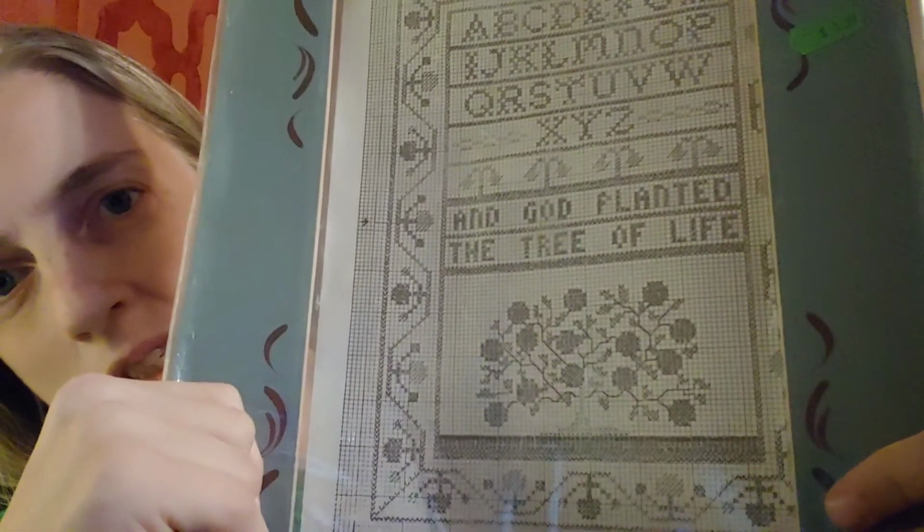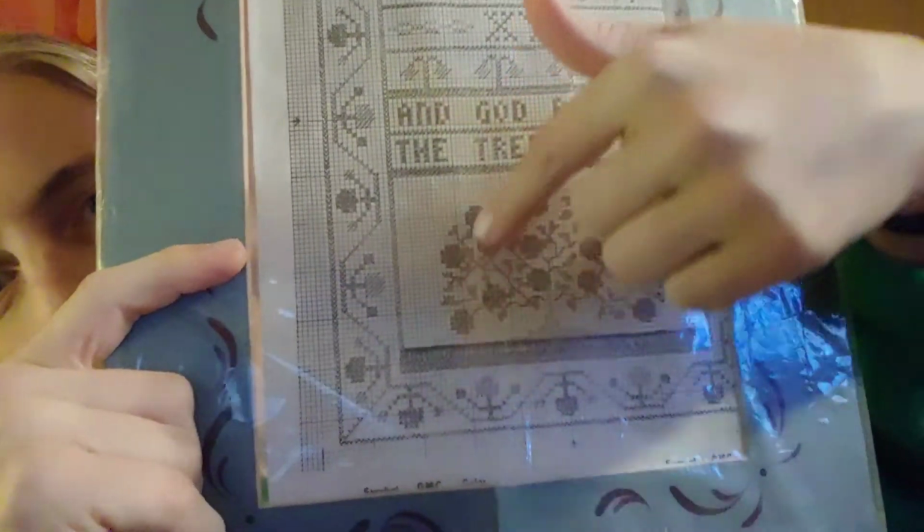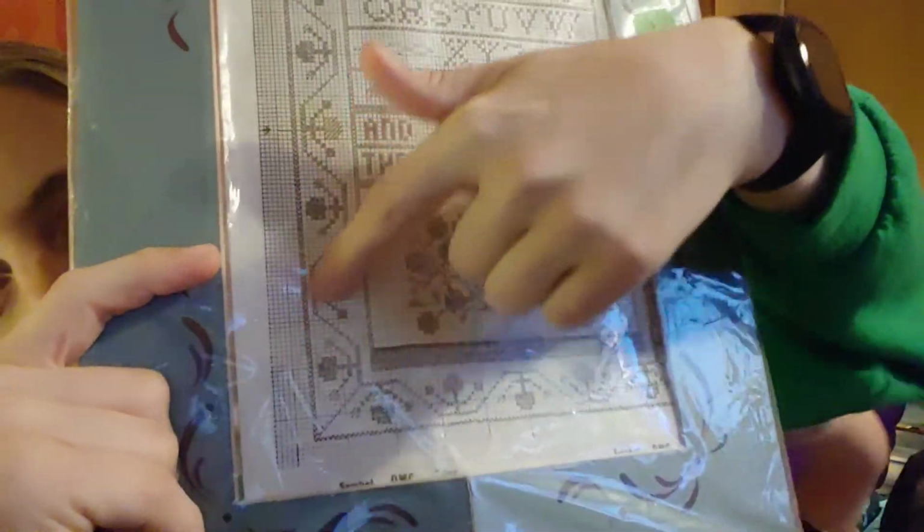And at the bottom here, the grid is kind of lost in some spots. It looks like it's photocopied. But I loved this bush and then this border. And it says, and God planted the tree of life.